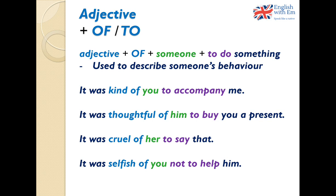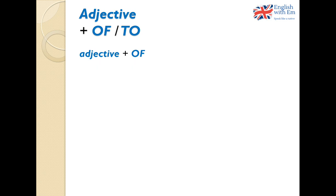with to. Now, there are also quite a lot of instances of adjectives followed by of, where there's no particular rule or pattern, you just have to learn which ones they are. So we're going to take a look at some of those with no specific rule.